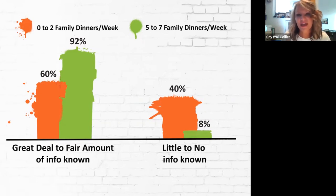But if you take the word dinner out of it and substitute meal, this can be breakfast, this can be lunch on the weekends, this can be maybe three family dinners in the evening, or you do a drive-through when you're on your way to soccer, and at least you sit in the car together and eat and check in with each other before practice.